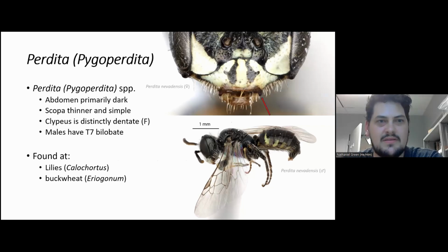All right, the last subgenus is Perdita pygoperdita, which is probably my favorite. With these, they have these really dark abdomens with interrupted yellow lines. Much like Perdita, the scopa is thin and simple. The clypeus, which is this part right here, has these really distinct teeth off the bottom. And then the males have that T7, the last section of the abdomen, is bilobate. And I'll show you pictures of that here in a second.